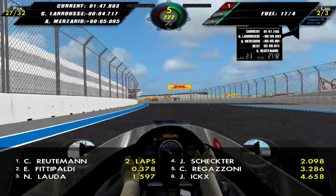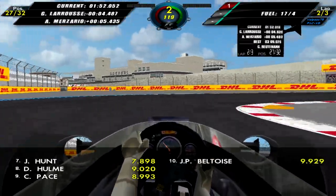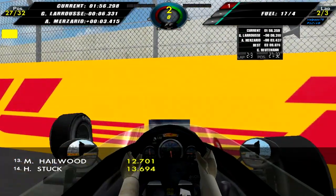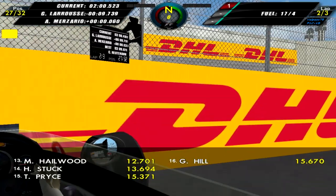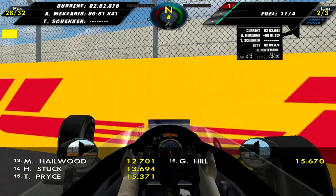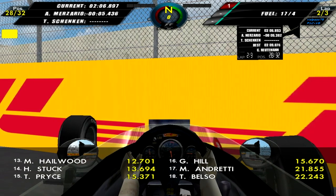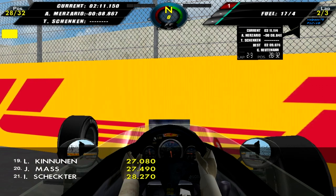Okay, is this... Okay, this was faster than I... Ooh, no, no, no, no! Yeah. That ended abruptly. So... Apparently 1974 cars on modern tracks don't work either. Who would have thought? Oh man.